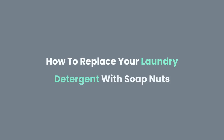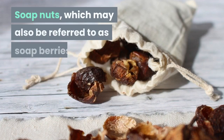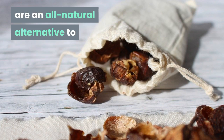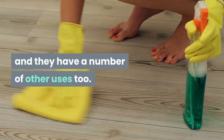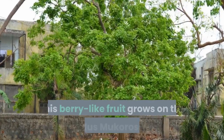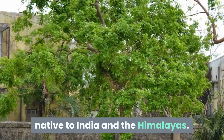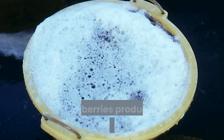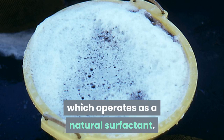How to replace your laundry detergent with soap nuts. Thankfully, there are soap nuts. Soap nuts, which may also be referred to as soap berries, are an all-natural alternative to potentially harmful laundry detergents, and they have a number of other uses too. This berry-like fruit grows on the Sapindus mukorossi tree, native to India and the Himalayas. The berries produce a soap called saponin, which operates as a natural surfactant.